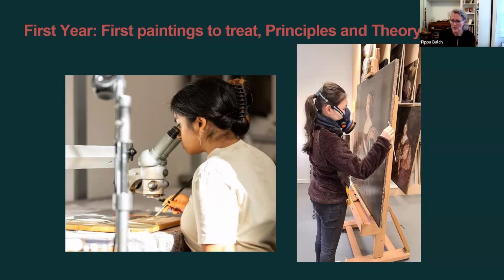At the end of the first year, in the assessment period in May, the students do a 2-week specialist workshop in paper conservation, which is run by our gallery paper conservator, Kate Edmondson. And they also have workshops in woodworking skills and framing.